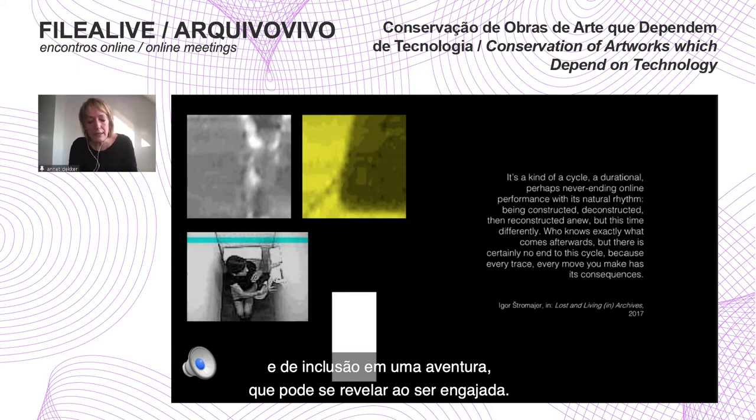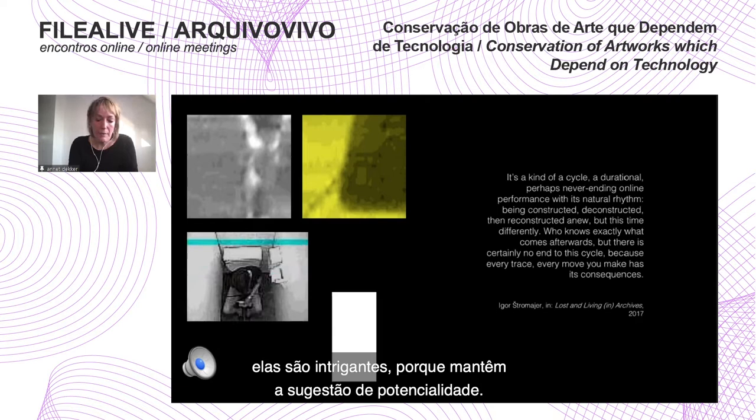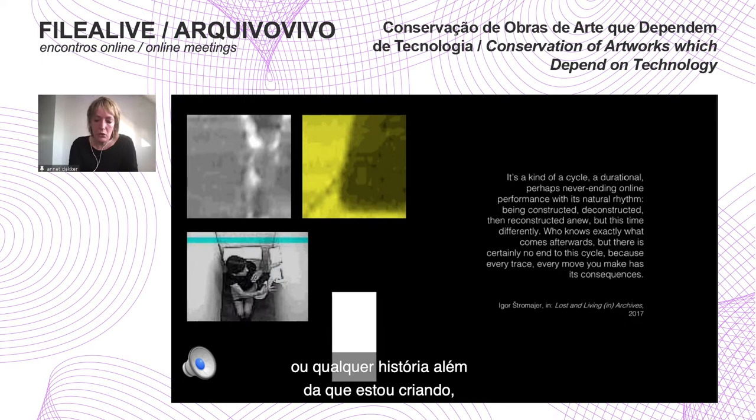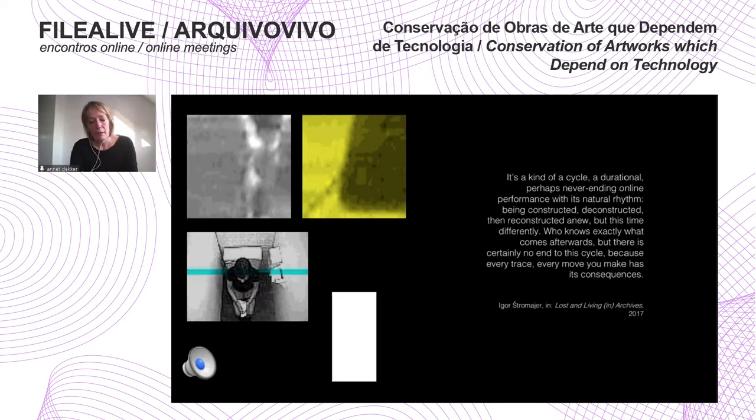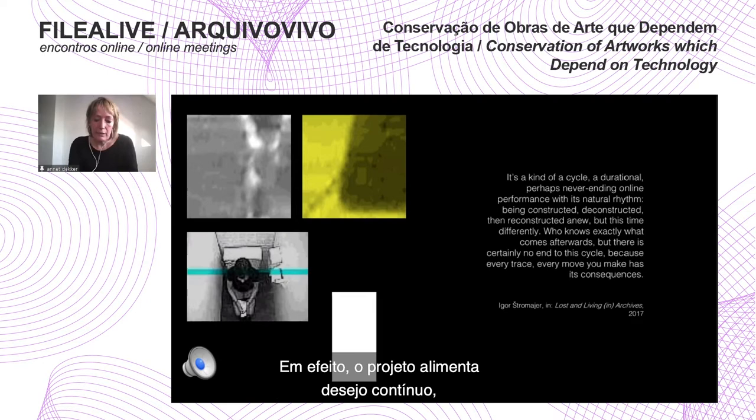Indeed, these images are hardly interesting by themselves, but together and as part of a larger whole, they are compelling because they maintain a suggestion of potentiality. There is no logic or predictability, nor is there a story other than the one I make of it right now for you in this presentation. And while the images remain autonomous, the sparse emails symbolize a promise, a proximity, which one day may be fulfilled. In effect, the project feeds a continuous desire that keeps returning with each engagement.